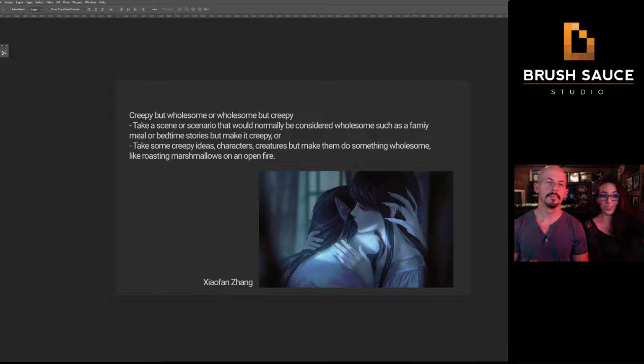And this was the one that really appealed to both of us. I think this is fun. So we're going to do creepy but wholesome, or wholesome but creepy. So you could choose which one to lean into. But she said take a scene or scenario that would normally be considered wholesome and make it creepy, such as a family meal or bedtime stories. Or, on the other side of the spectrum, you could take some creepy ideas, characters or creatures, and make them do something wholesome, like roasting marshmallows on an open fire.